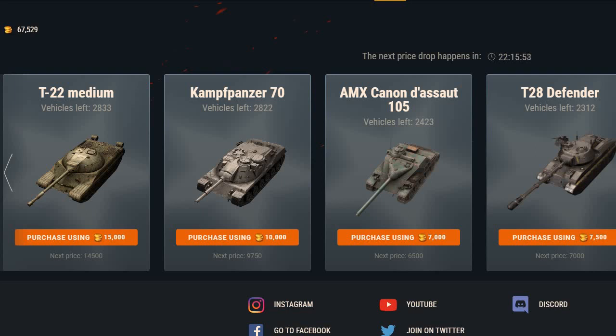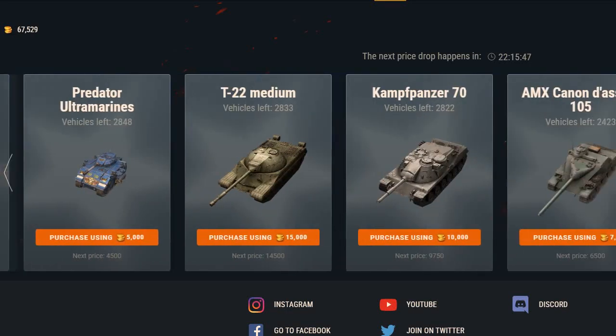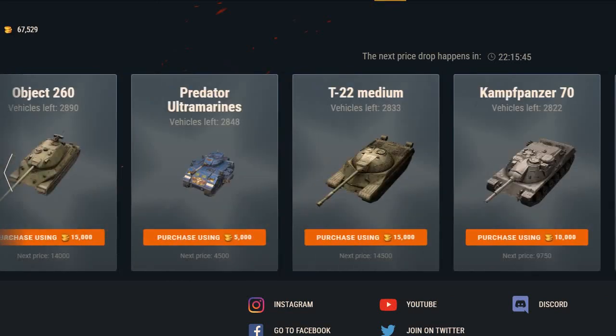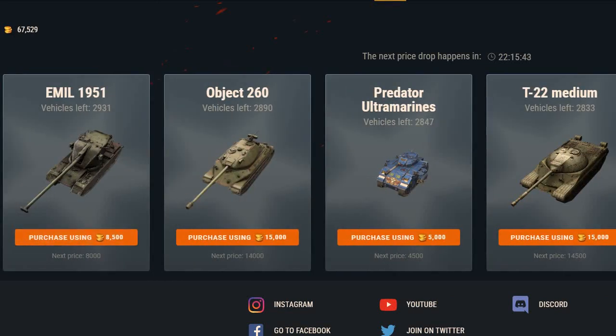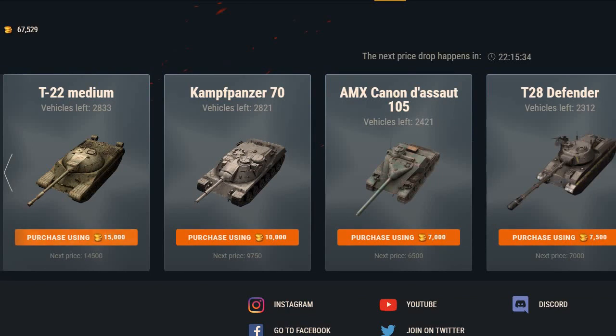So, what tanks would I recommend today? Honestly, I think the best tier 8, if you're looking for a tier 8, would be the Emil, actually. But at this price, no. So I would wait, as I said, until it gets down to around 6K, and then I would say it's a buy. If you're looking for a tier 10, you can't go wrong with T22, but just not at this price. Wait, be patient.